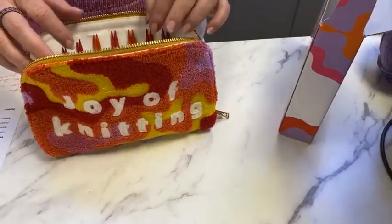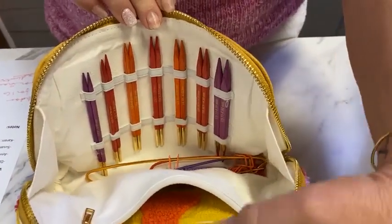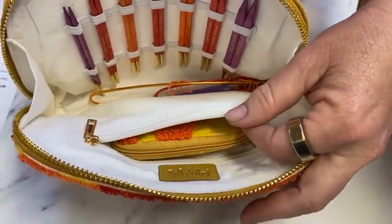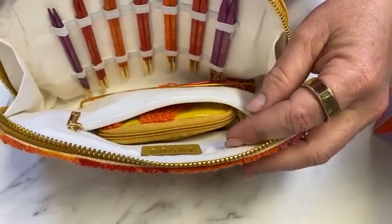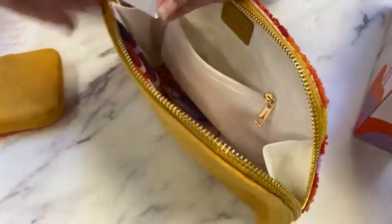Missing the avocado green. It opens really wide, so the zipper goes from one end to the other. I love that the inside is white because I can see it. And here's what I'm going to say: as you get older, you need more light on to see things. It has a cute little zipper here to hold extra things. I'm sure this currently has the instructions on how to use interchangeable needles.